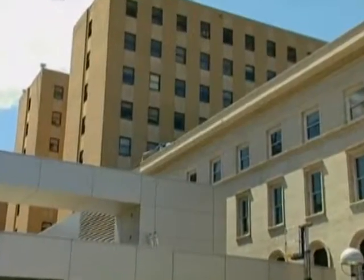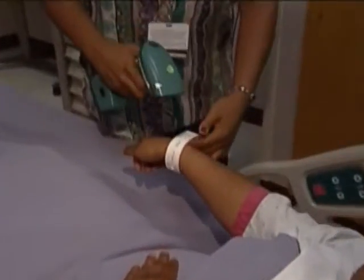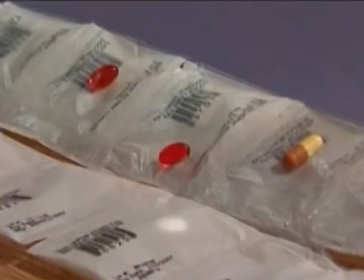Hospitals are also using other technologies to manage patient medication. Okay, and I'm going to scan your armband here. We use a machine like this to match a barcode on the patient's wristband with a barcode on the medication itself, making sure it's always the right medication in the right dose for the right patient.